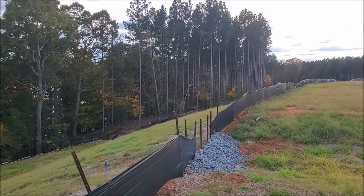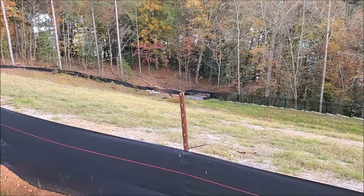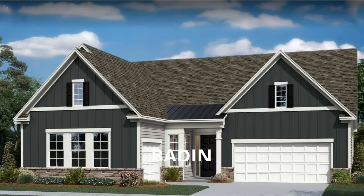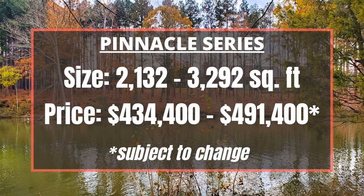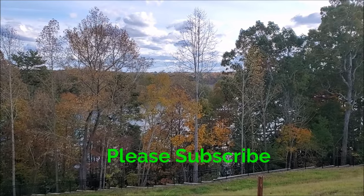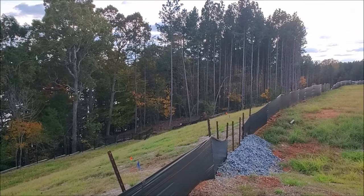Check out the waterfront and waterview home sites at the newly opened phase of Imagery. You can build a home in the Pinnacle Series with larger homes along Mountain Island Lake. There are 5 floor plans to choose from: Abbott, Allison, Badin, Crabtree, and Danbury. Size of these floor plans start from 2,132 square feet to 3,292 square feet. Price point is from $434,400 to $491,400. Just bear in mind that waterfront lots have a premium starting from $120,000 to $150,000. This lot premium has to be added to the cost of the house.